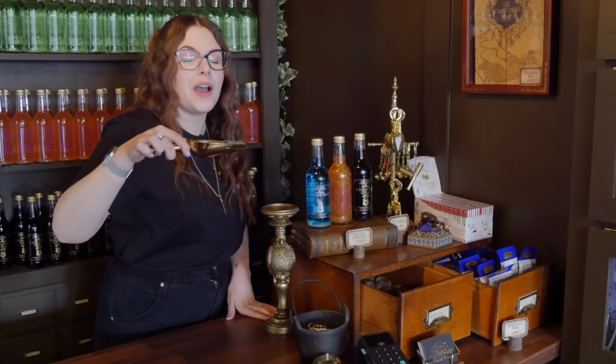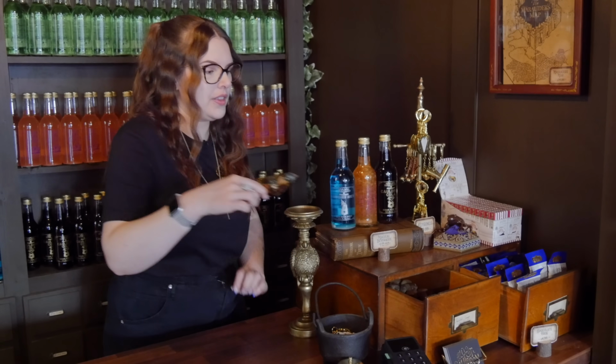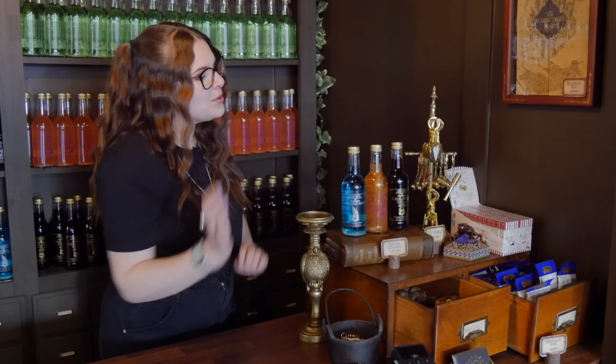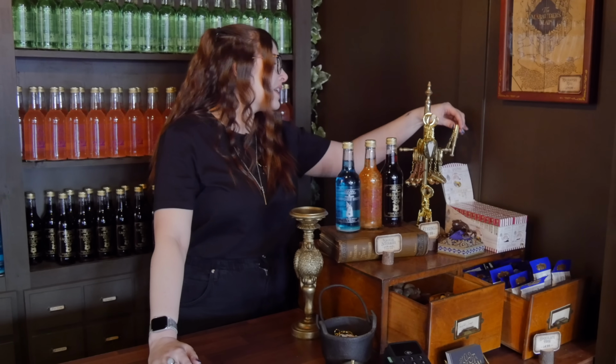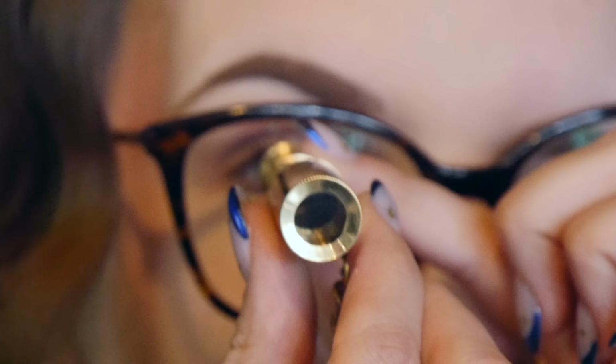Make one scoop, and then these crystals will be going home with you in one of our little gift bags. We've got cute little bags for these somewhere hidden in the till area. We've also got some magical treats over here, as well as some keyrings. One of my favorite keyrings is this tiny little brass telescope, and it does actually work.